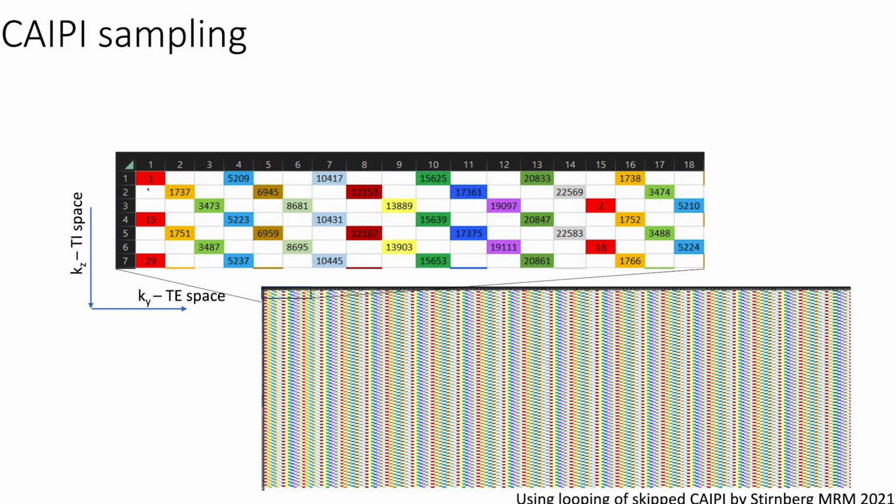So the red one would be the first partition. So basically we go into the direction of your screen here, then we have a partition of like an EPI factor of 14, come out here again, and you can see it's not the same line, so we do blipped Kuiper within the partitions, but then for the different segments we do a skipped Kuiper.